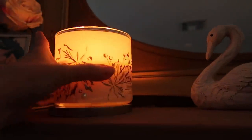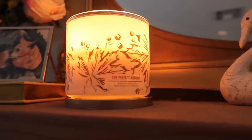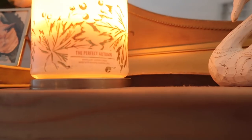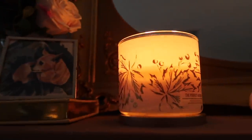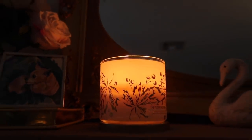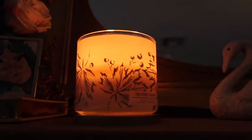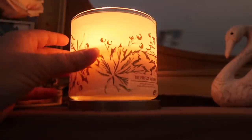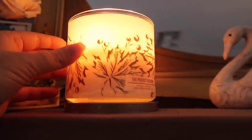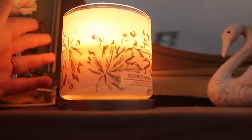So this is the candle that I just recently purchased from Bath & Body Works. It's called The Perfect Autumn, and it smells really good. I mean, it just really gets me in the mood for fall. And that one is like a white backdrop with a very light mint green and gold leaves. And so it's just really pretty.